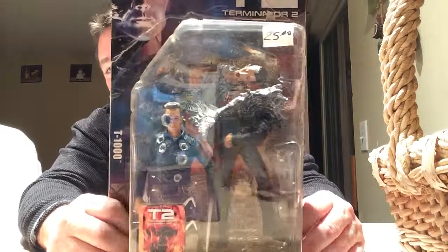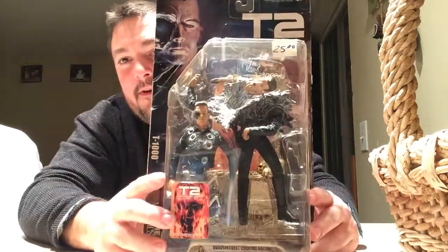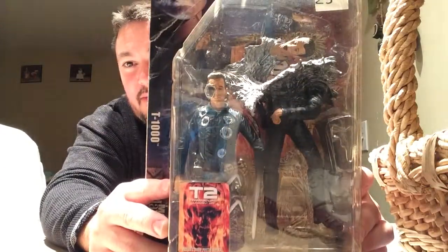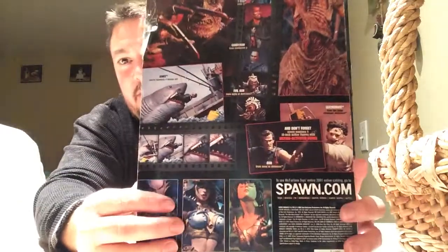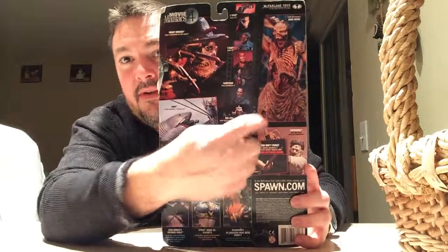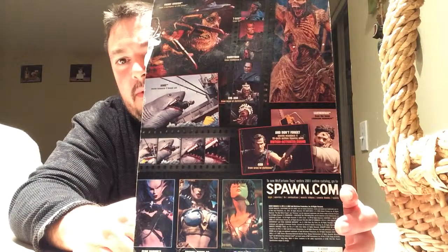We got the T2 action figure. The package is in horrible condition, but the action figure looks like it's gonna be a cool one. There's the back of the package. It's got the popular Jaws scene, Krueger, kind of witch. Oh, Blair Witch. This also has the Candyman, my other different figures, Spawn. Yeah, let's get this started.